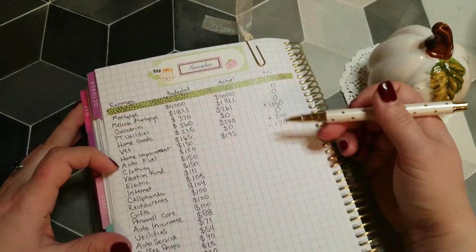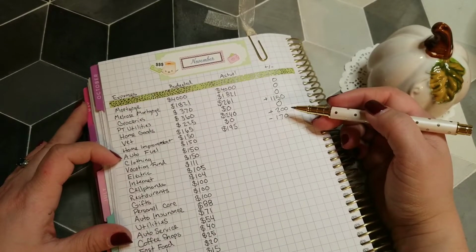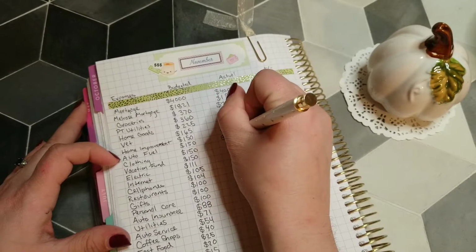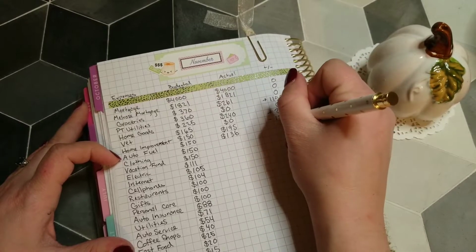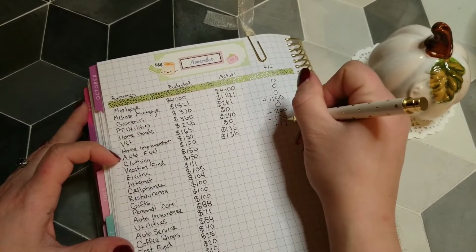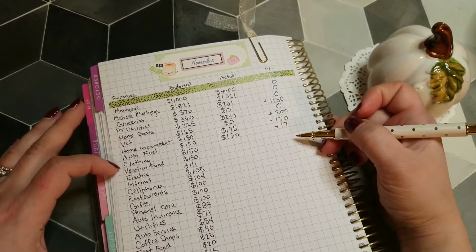And so for auto fuel, gasoline for the car, we spent $136. So we're actually under on that one, but I guess we were over from another month, so $17 over from last month. Not too bad.